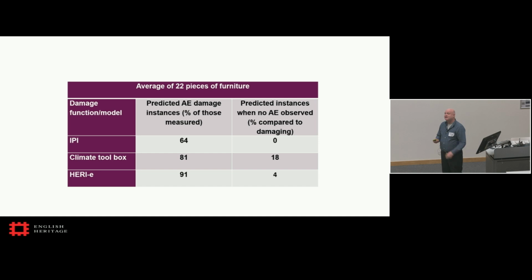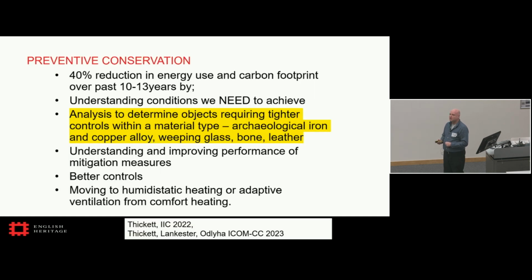But what's really nice about this is it makes the work transferable, because acoustic emission is expensive. Each one of those bits of kit probably costs £10,000-20,000. It's not something a lot of people are going to use, but anybody can put their temperature humidity data into Heavy E and get a prediction, and we seem to have reasonably validated it, at least in terms of those objects. Okay, it's the first part over.